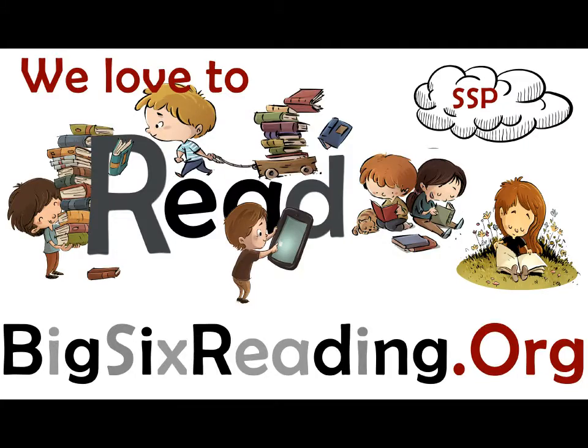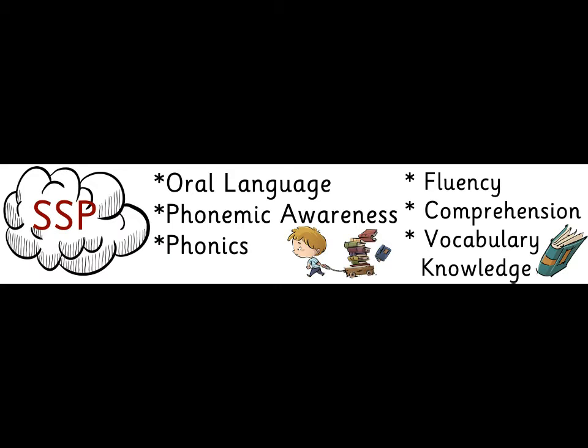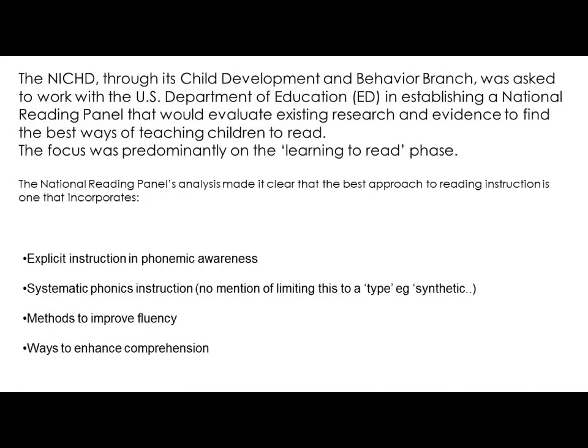Now you don't need to read the research about the importance of phonemic awareness. But if you do, go to big6reading.org. Explicit instruction in phonemic awareness is one of the most important things you can do to prevent reading and spelling difficulties. It actually wires the brain for reading and spelling. And also make note that the recommendation is systematic phonics instruction, with no mention of limiting you to a type of phonics, for example, synthetic.